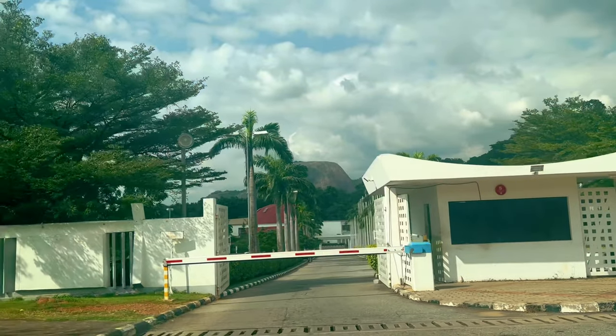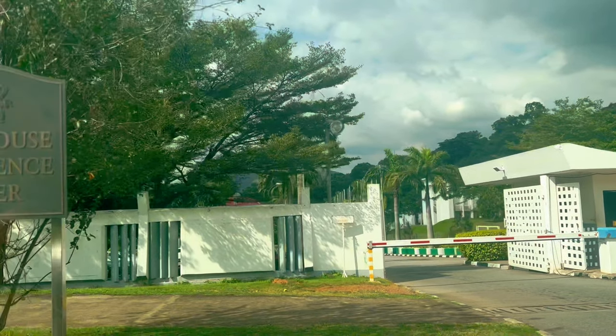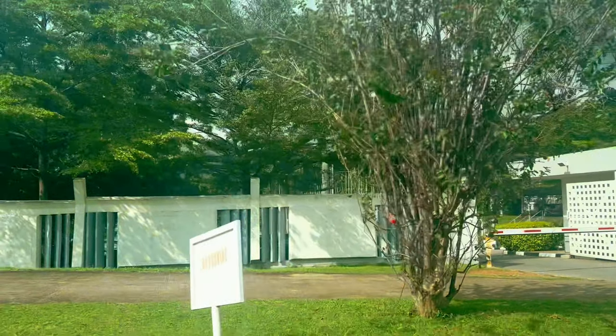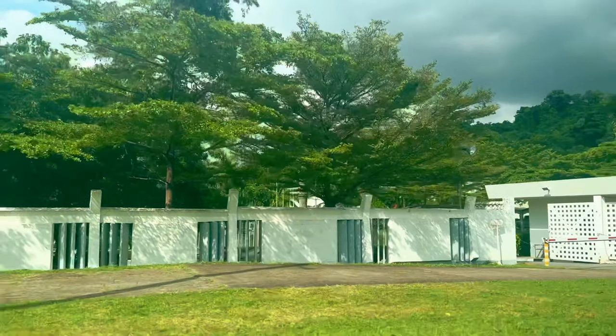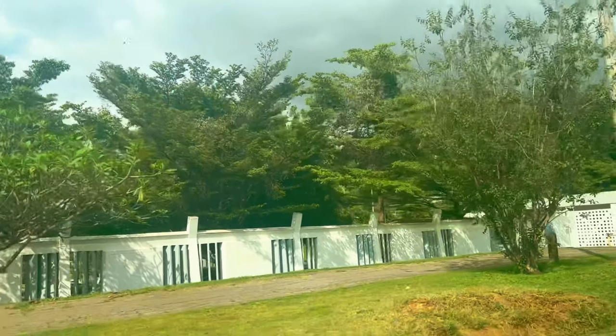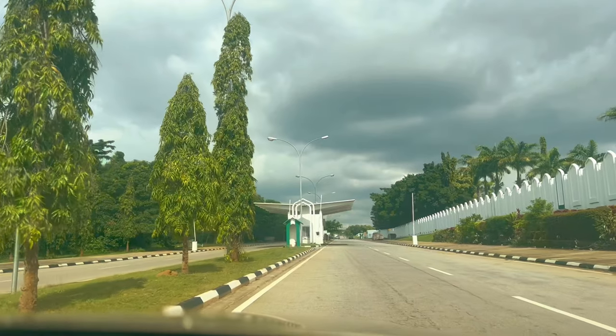So the construction of what we know and recognize today as the Aso Rock Presidential Villa commenced way back in 1989 by Nigeria's former military president, President Ibrahim Babangida, and it was completed way back in 1991.